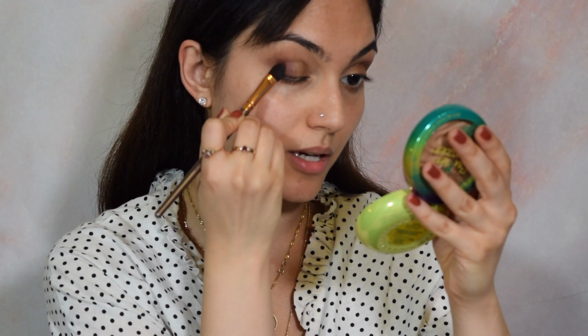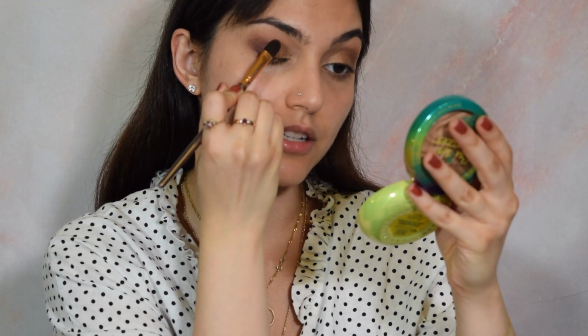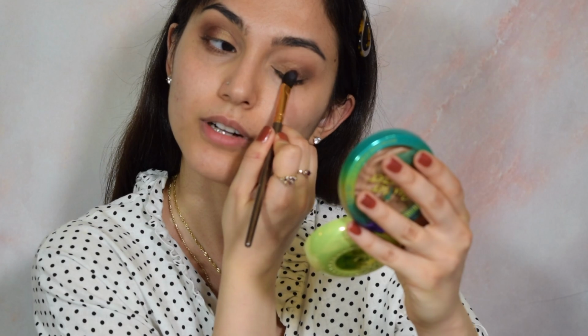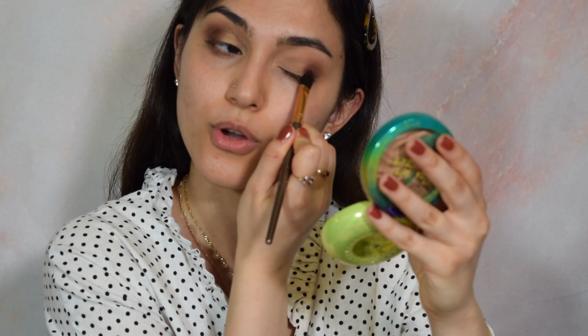I'm hoping that this is picking up on camera because you can definitely see the purple color and it just blends so well into those other shades. Purple is a little bit more of a difficult shade to get right, more so for mattes, but also for shimmers. And again, this is a beautiful one. And also just like the tone of the purple is so beautiful and I think so versatile.